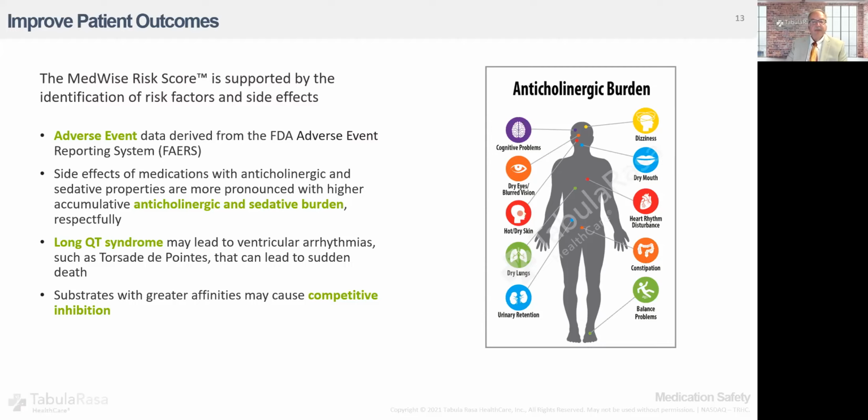The second component that we look at when generating our risk analysis and risk score is the aggregated anticholinergic burden. This represents the total anticholinergic burden from a patient's regimen. Anticholinergic burden is associated with GI dryness as well as brain dryness and can lead to significant cognitive impairment. This is ranked on a scale of 0 to 3 for each medication.